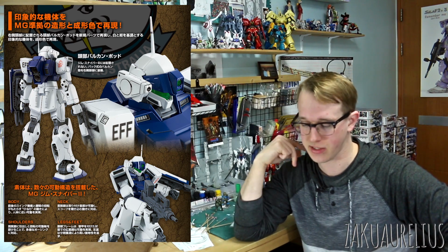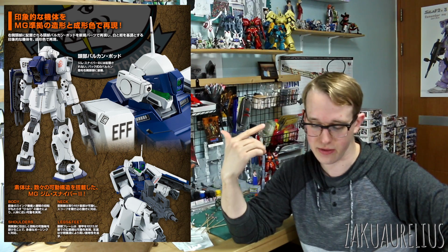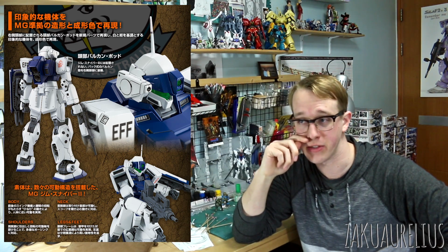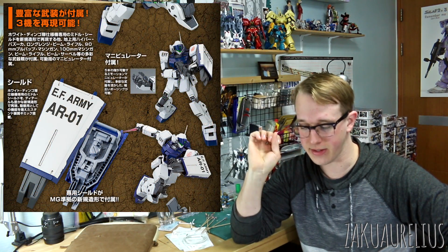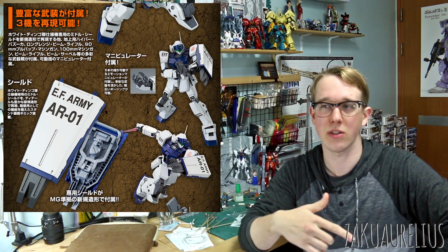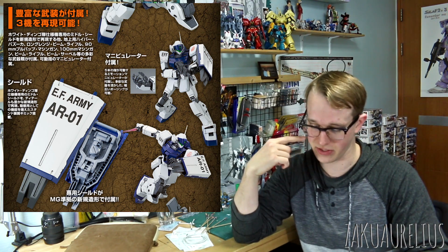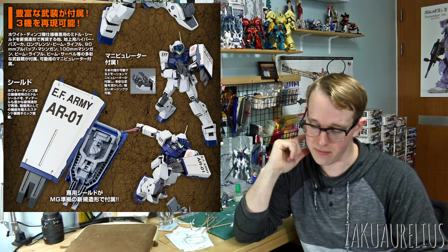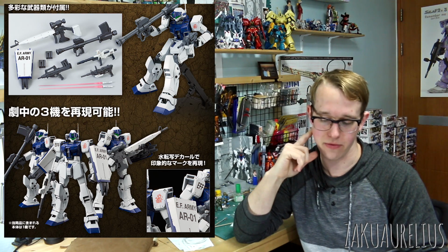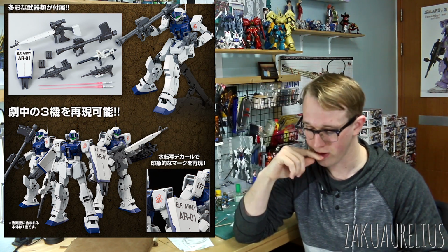That's if you can get it at list price, depending on where you live in the world. But basically it comes with new colors, of course, and it comes with a new shield and new rifle. This has the rifle of the GM Sniper 1, and then it has the shield, which is kind of like a ground Gundam shield with half of an RX-78 Gundam's shield on it, which is kind of interesting. So it's an interesting unit. I'm not going to get that. I prefer that beam sniper rifle more than the one that was included with the GM Sniper 2, but it's all good.